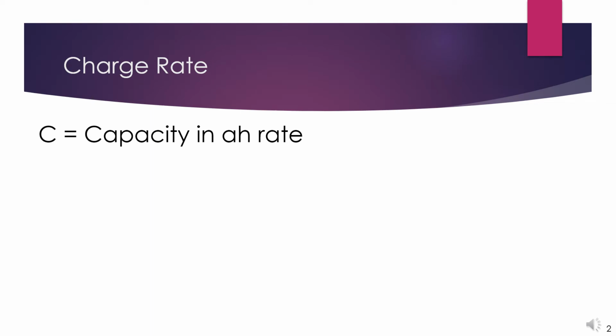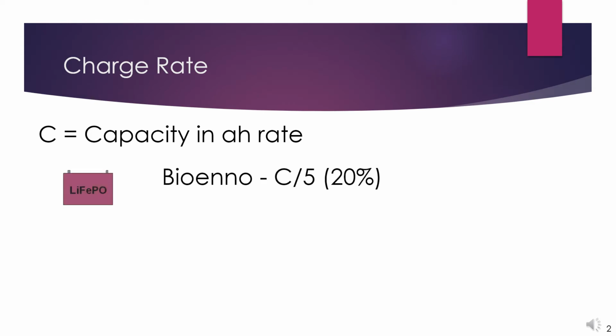Okay, let's take charge rate into account for our battery comparison here. The C is used in the battery world to represent the capacity of a battery in amp hours. And a Bio-NO battery generally has a C/5, or a 20% charge capability.